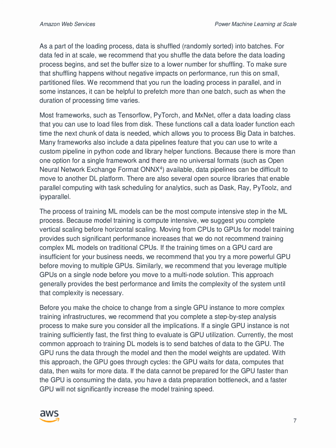There are also several open source libraries that enable parallel computing with task scheduling for analytics, such as Dask, Ray, PyTools, and IPParallel. The process of training ML models can be the most compute-intensive step in the ML process. Because model training is compute-intensive, we suggest you complete vertical scaling before horizontal scaling. Moving from CPUs to GPUs for model training provides such significant performance increases that we do not recommend training complex ML models on traditional CPUs.